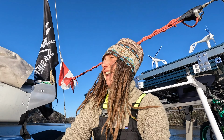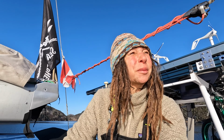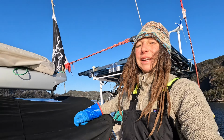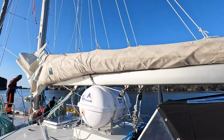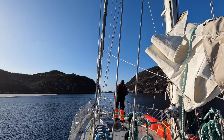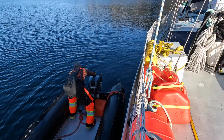Beautiful day, and we chose to go to another anchorage where we have better places for the dogs to run around, but it's a little bit further away, so we decided to get the dinghy Hakluyt's Pearl on the deck.